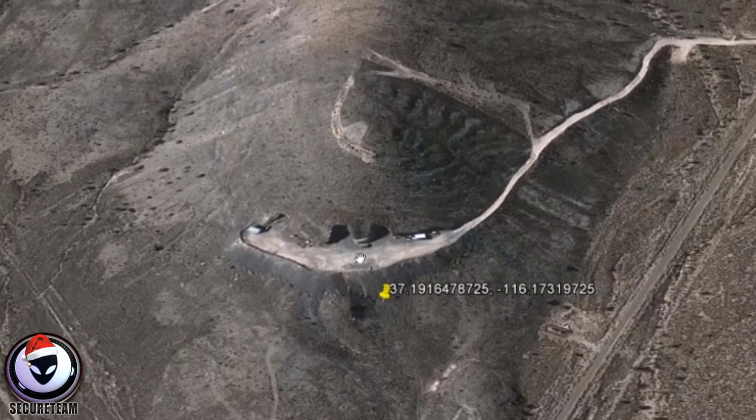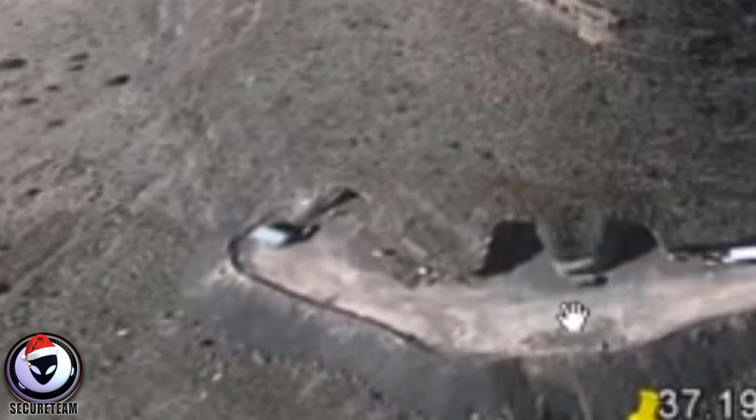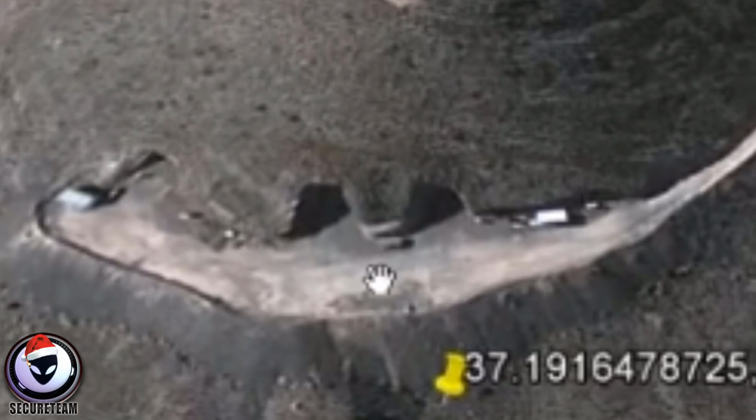There looks to be, as I said, at least 3 large hangar doors here, one to the very left where the road ends and sort of curves in, and then we have 2 more to the right side by side. Obviously, going inside, within this mountain or deep down underground within the mountain.